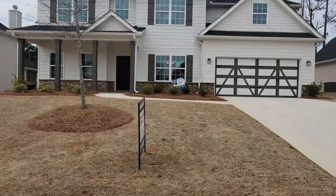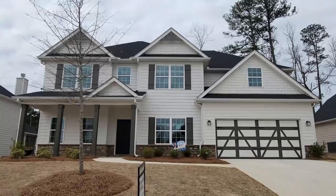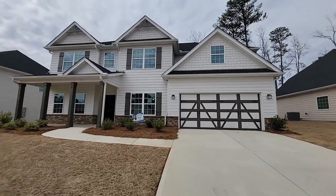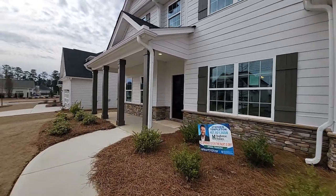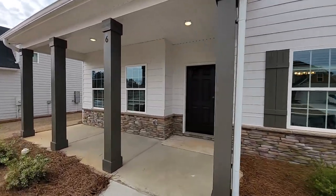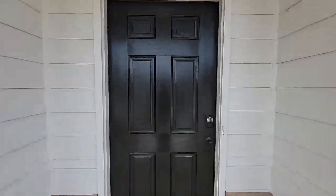Next up, we have the Ash 2A floor plan. And this one is a big one that comes in at almost 3,400 square feet with 6 bedrooms and 3.5 bathrooms. You've got the primary suite and the half bath on the main level with 5 more bedrooms upstairs, along with 2 full baths. But that's not all that's upstairs. You also have a huge media room up there too.